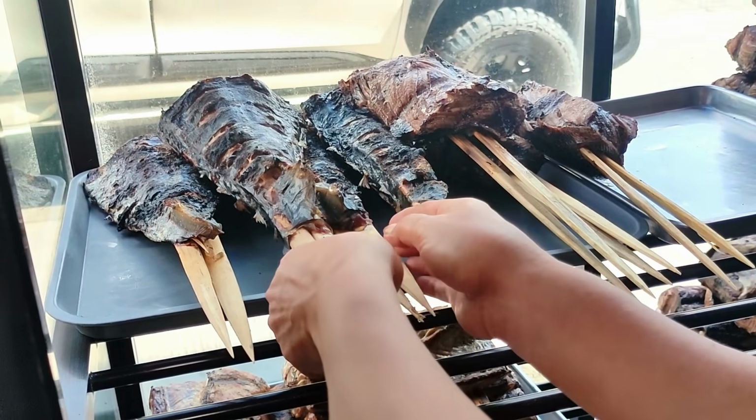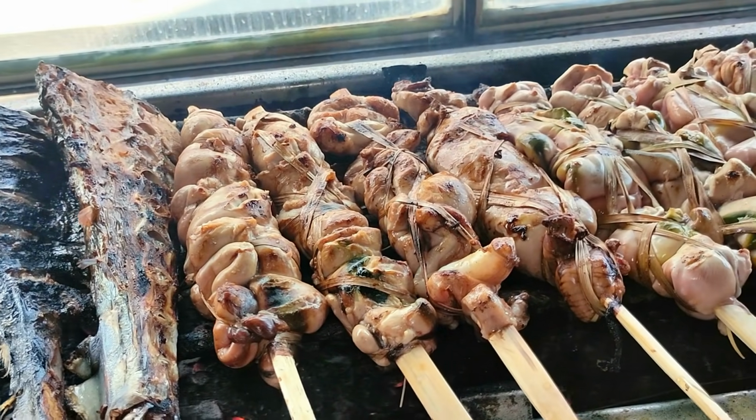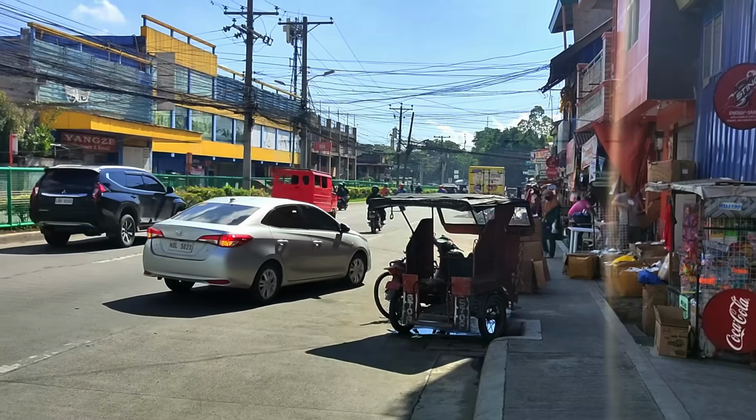Look at that fish tail. This is what we ordered, mga idol, the fish tail. This is like a seafood barbecue haven here in the Luskinila in Israel.